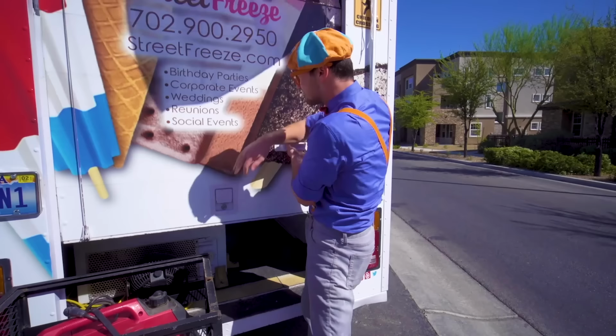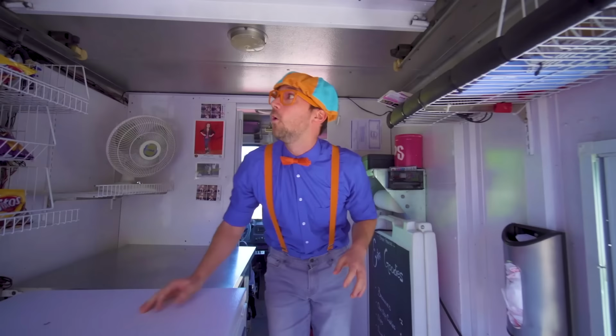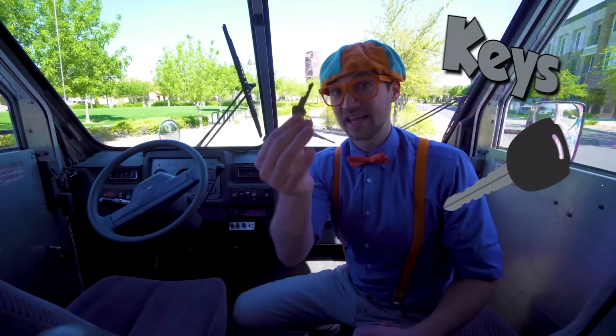All right, let's hop in the back and serve some ice cream. Whoa, the inside of an ice cream truck. So excited. Whoa, this is where the driver of the ice cream truck sits. It's just like a normal vehicle. A steering wheel, a shifter knob, a set of keys. But we're not here for driving. We're here for ice cream.